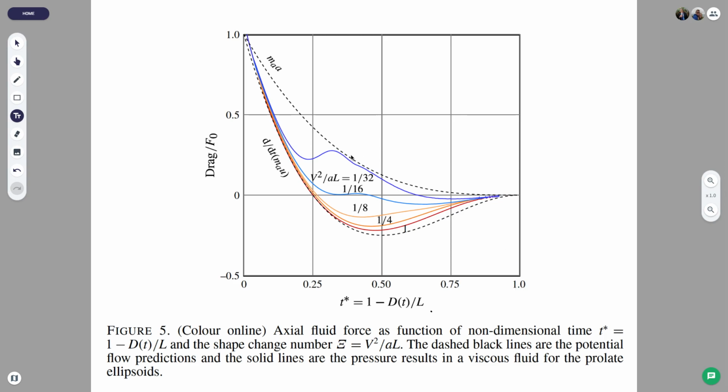Okay, so that's all. And then these different colors are basically different rates of shrinking that they parameterize with what they call the shape change number, which I won't get into. But basically what this shows is that there's sort of two inviscid predictions, kind of a lower bound and an upper bound on the viscid predictions. This is basically how bad added mass is, and this is how good added mass can be. And it shows that as you increase that rate of shrinking, it becomes closer and closer to that inviscid prediction, and you get much, much higher performance. And so your drag initially turns into a thrust later on.